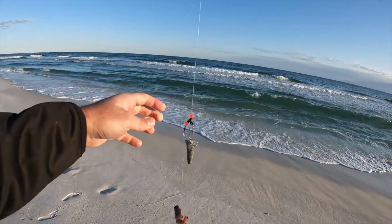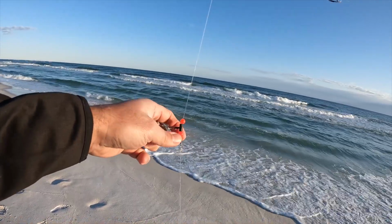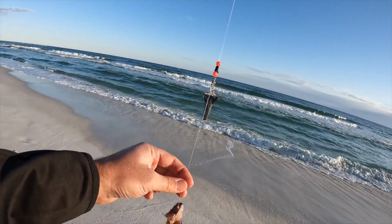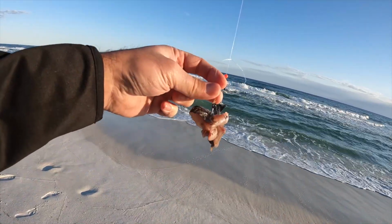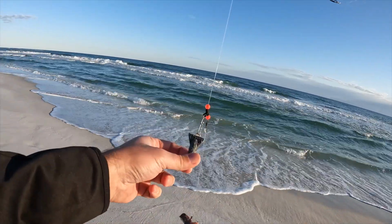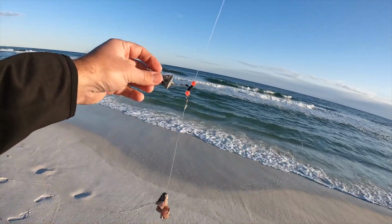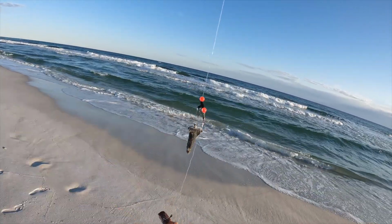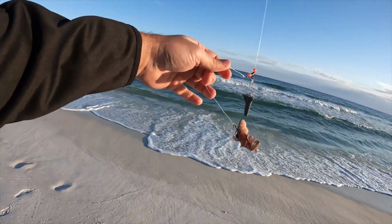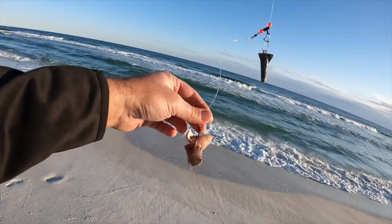This is a modified Carolina rig with a slider, a couple of beads to protect both the top and the bottom of my leader here. I believe this is 40 pound mono, and we've got some cut mullet. This is just a 2 ounce storm sinker. An advantage of a rig like this is, Tony from Fish Gum shared, it allows you to cast a pretty good distance without getting the helicopter, because you only have this short distance between your slide setup and your hook.